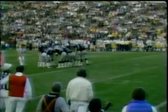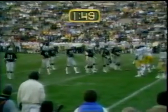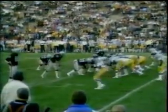1:49 remaining in this football game. He does have the ability to isolate each game. If you ask him who they played next week, he has no idea. Who they played last week, he can't remember. He's isolated within separate compartments each week.